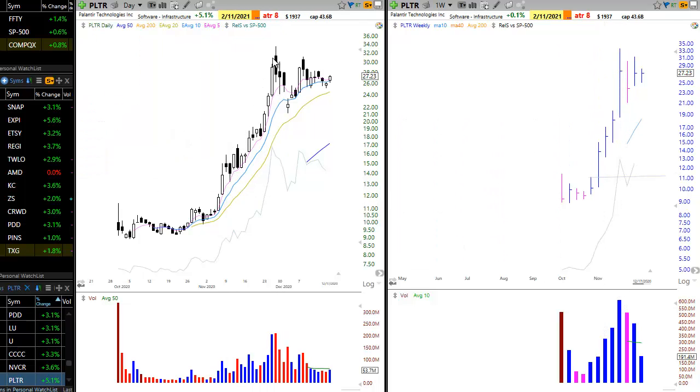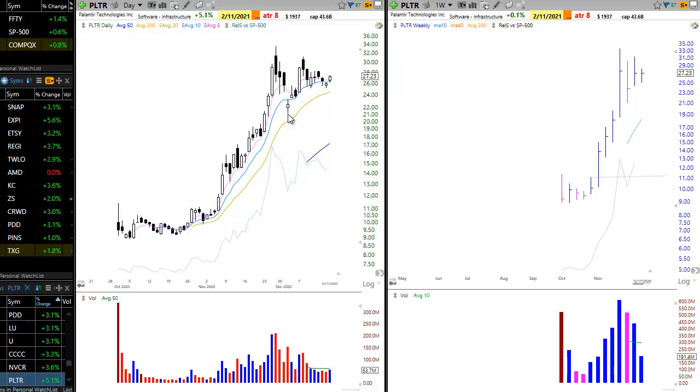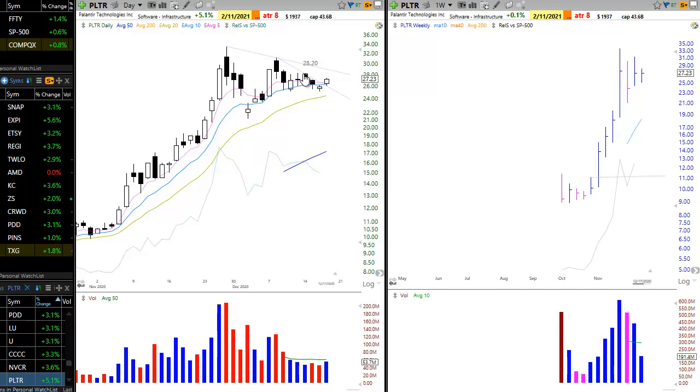And this is an explosive stock here, rallied about 180%, pulled back about 38%. We'd prefer something under maybe 30%, but it's such an explosive move up that a 40% pullback doesn't even look that bad on this chart. A break of the downtrend line is probably what most traders are looking for.